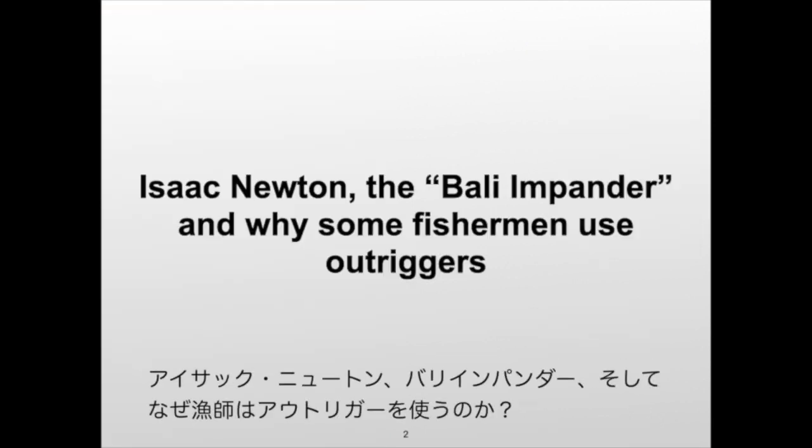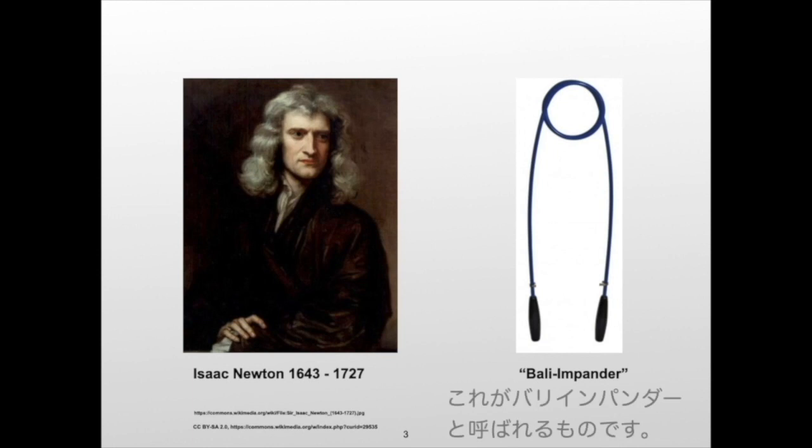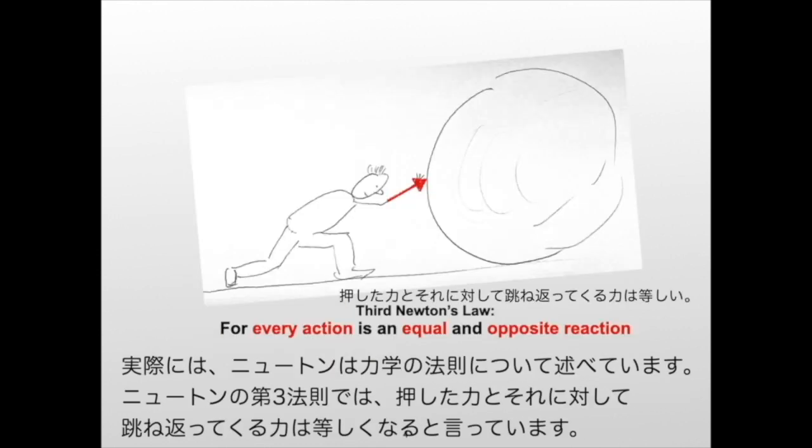Isaac Newton, the Bodyblade expander, and why some fishermen use outriggers. This gentleman here, who looks like a rock musician from the 1970s, is Isaac Newton, who lived actually 300 years ago. This is a so-called chest expander. It's a device for physical exercises, so you can train your upper extremity with it. To avoid any rumors, Newton did not invent the chest expander. Actually, Newton was describing the laws of mechanics. Newton's third law is saying that for every action there is an equal and opposite reaction.